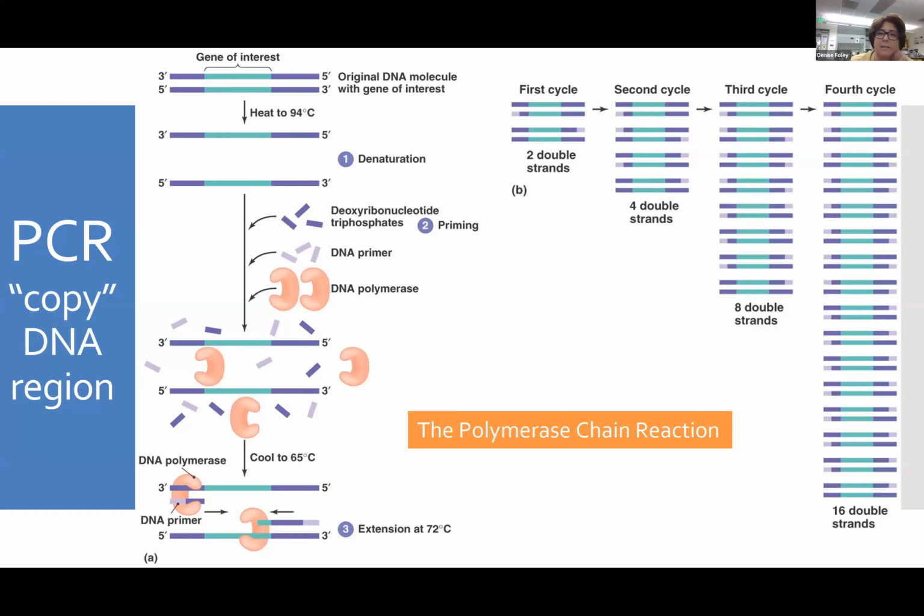So did that idea come through though, that if we start with 1 set of double-stranded molecules, then we go through those 3 steps over and over again, and we'll end up with millions of copies of that same area of DNA? Okay, so that's our copying step, and we use PCR.